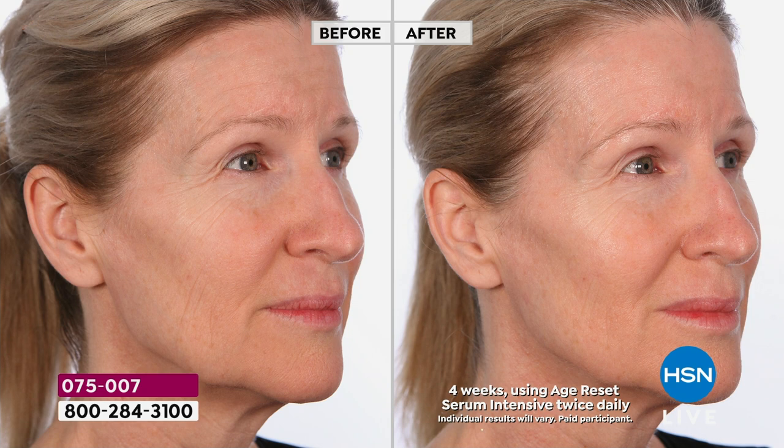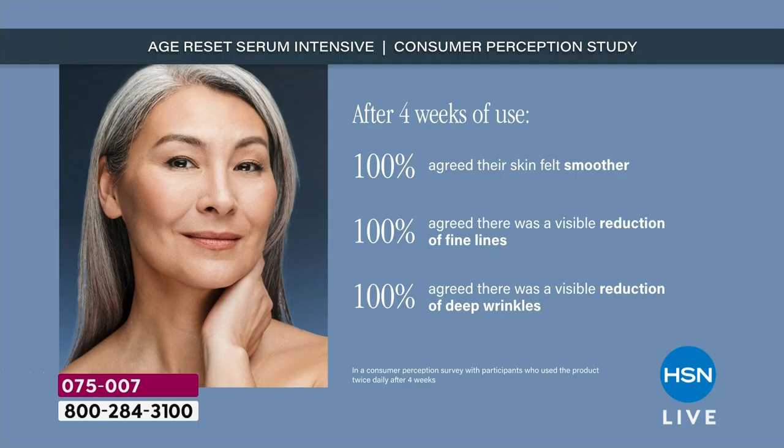100% of participants saw a reduction in deep wrinkles, a visible reduction in deep wrinkles. Look at the forehead. Look at the texture of the skin. It has all improved. 100% agreed, smoother skin. 100% visible reduction of fine lines. 100% visible reduction of deep wrinkles.